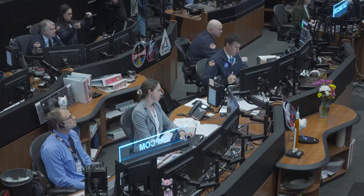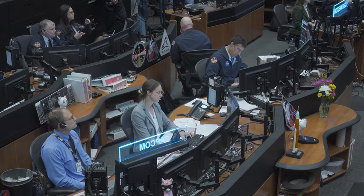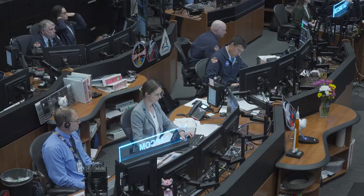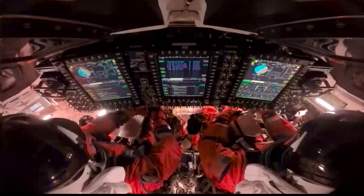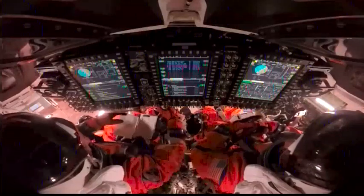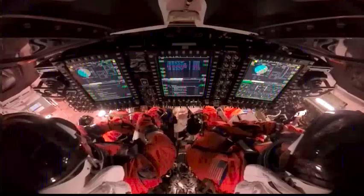Everything has gone extremely well as we are closing in on the return of Artemis's astronauts from their flight around the moon and historic lunar flyby that will culminate with that splashdown in the Pacific off the coast of San Diego just 1 hour and 35 minutes from now. And with that, it's a good entry pad, and we can continue in the procedure.